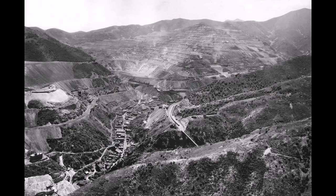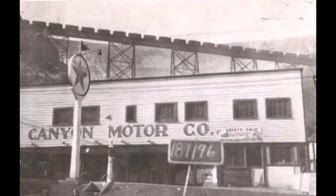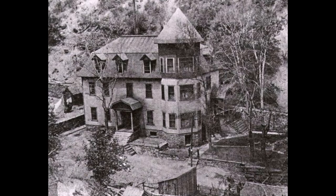Next came the Markham Gulch. This is where the famous Markham Bridge was. Here's a great picture of them looking from street level up to that Markham Bridge and the train going across the top of it. This is the home of Canyon Molder here, sitting right here on the corner. Also, the Emerton Hotel was here. Here's a picture of that.